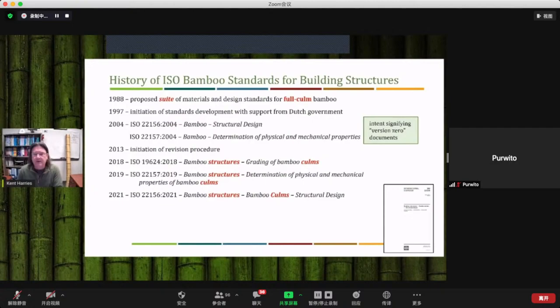It allows us to talk about bamboo a little bit more in terms that engineers understand, and gives us a method for grading the materials. This led in 2019 to some fairly significant revisions to the material test standard, 22157, which again came out in 2019. And then finally this year, pulling these together, an extensive revision of 22156, on structural design.